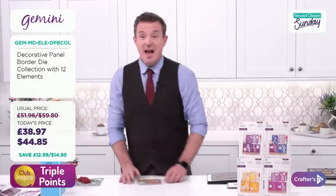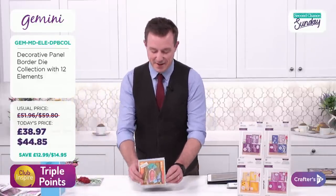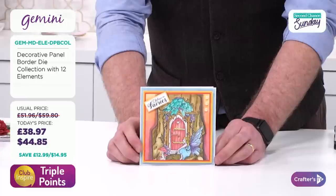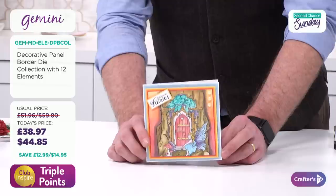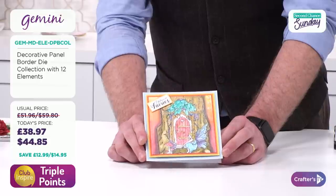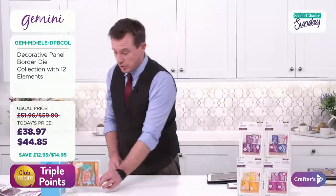Next up, are you bored of him yet? Because this is Craig's as well. This was from Colour Me Happy on Friday with me. This was from the Glitter Marker stamp collection, with that glorious fairy door. So that's Craig, number five. Beautiful bit of colour in there, Craig. That's gorgeous. Those glitter markers are beautiful. Glitter really coming to the fore there. So that's number five. Thankfully, that's all of Craig's makes.